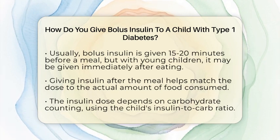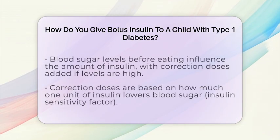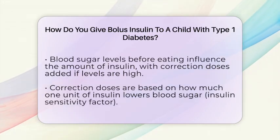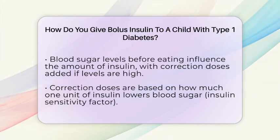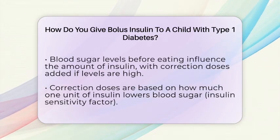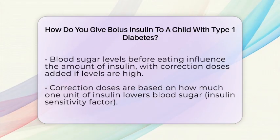Blood glucose levels before the meal also matter. If the blood sugar is higher than the target, a correction dose can be added. This correction dose is calculated based on how much 1 unit of insulin is expected to lower blood sugar, known as the insulin sensitivity factor. Caregivers often use these calculations to determine the right dose.